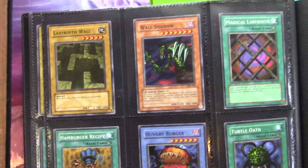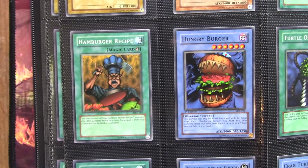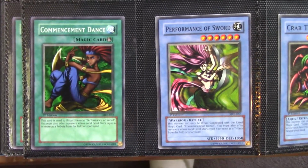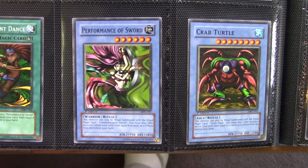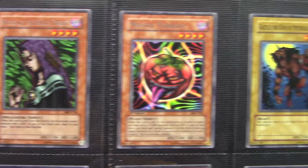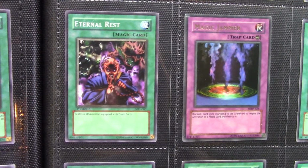Alright, so this is part 2 of the video. I was hanging out with Hungry Burger just now. So these are from my first edition Magic Ruler pulls that were pretty awesome. Of course, there's a mix of other sets in here, the early sets, the first 4 sets.